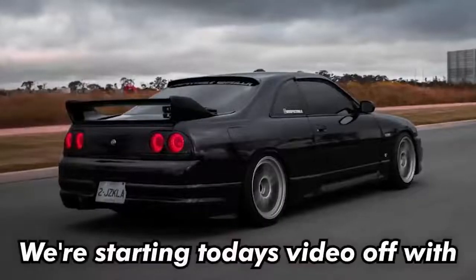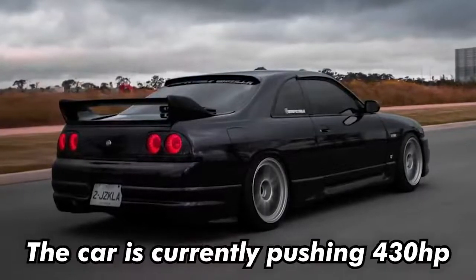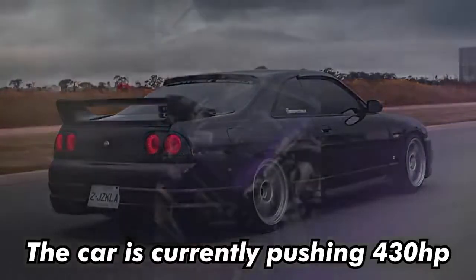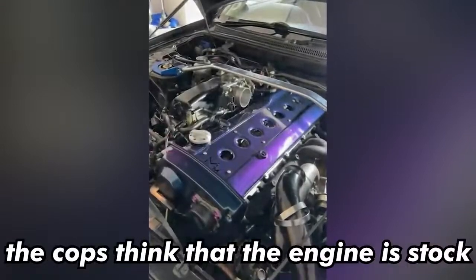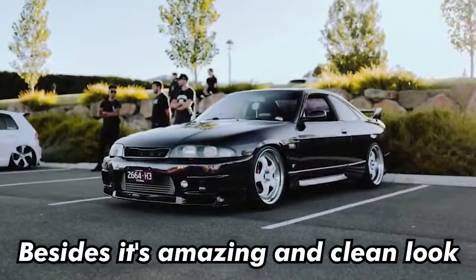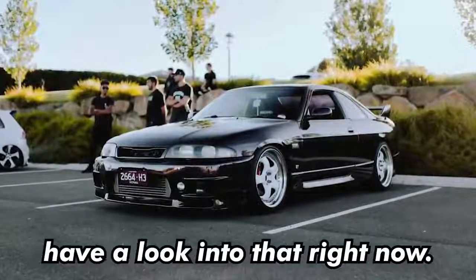We're starting today's video off with my man Chris's 2JZ swapped Skyline R33. The car is currently pushing 430 horsepower to the rear wheels. He's running a low mount setup so the cops think that the engine is stock. Besides its amazing and clean look, he also claims that this is the perfect street drift car, so we're going to have a look into that right now.